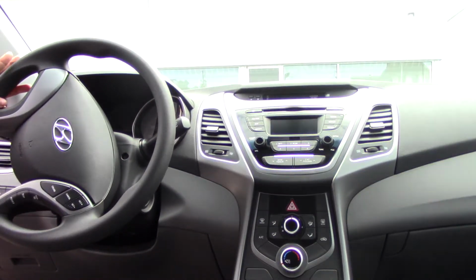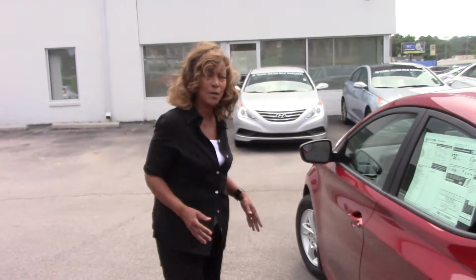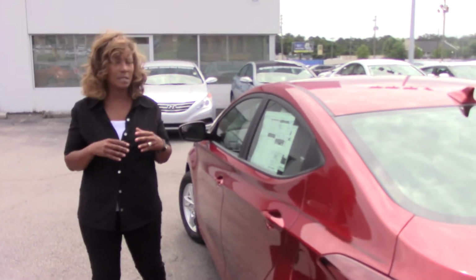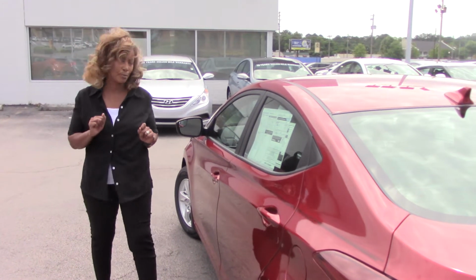Now, as I indicated, we do have several models and colors available for you. We go all the way from this level up to the Limited, which is your leather navigation. I mean, you can get them at any level that suits your particular needs.